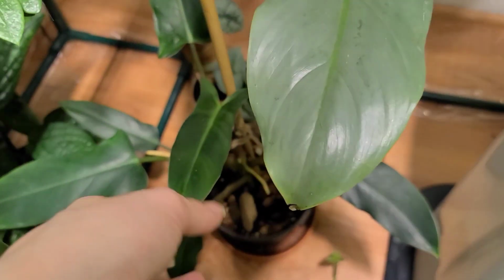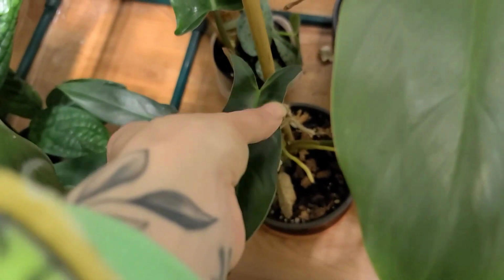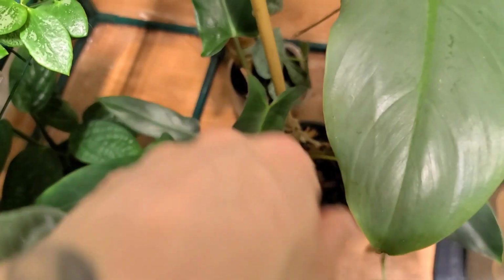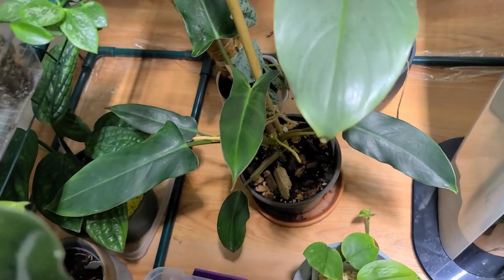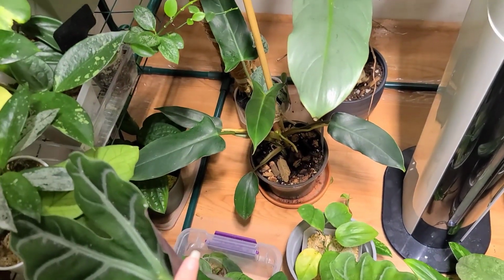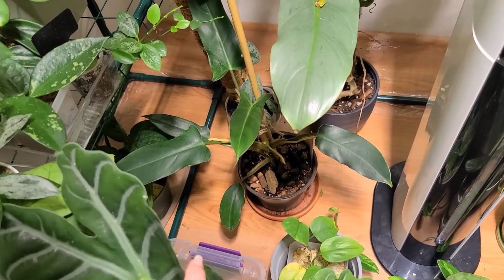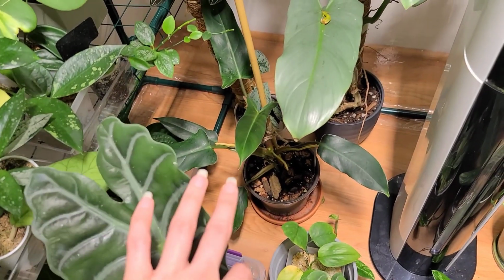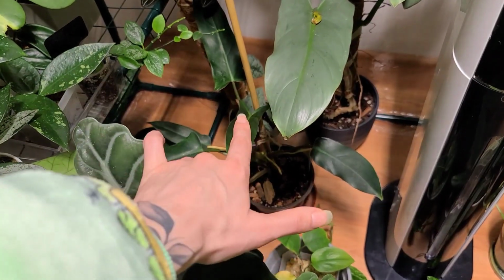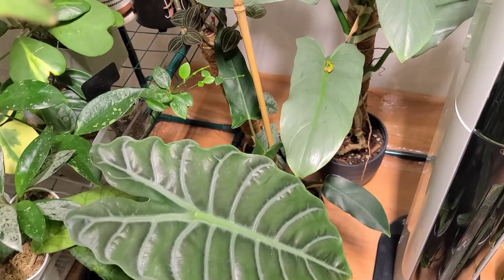Let me stand up. But you can see it also has this striping on it. So I don't really know. They're being fertilized and all of that good stuff. I moved it down here to try and shade it just a little bit more. So I don't know, we'll see what happens. This leaf also came in smaller than the last one, so I put it up on this makeshift pole for now because I need to order more moss poles.